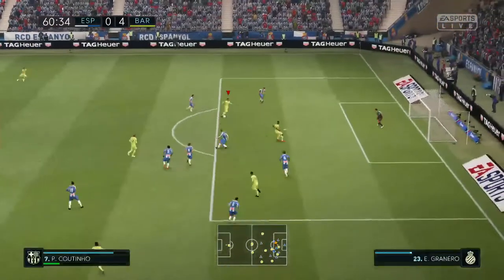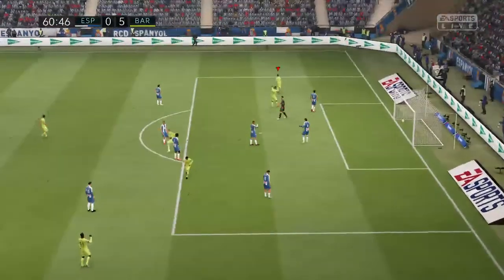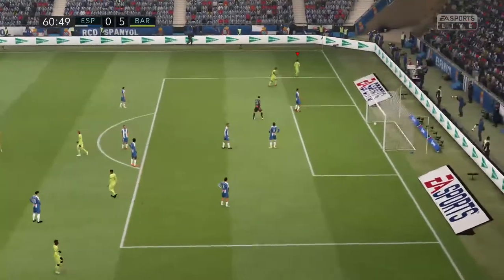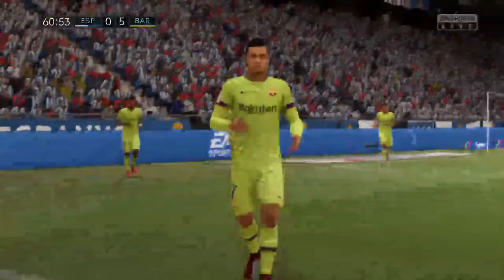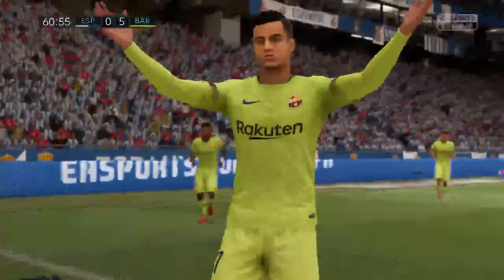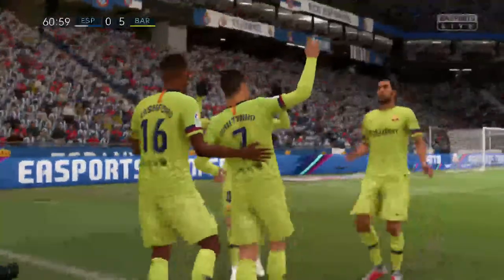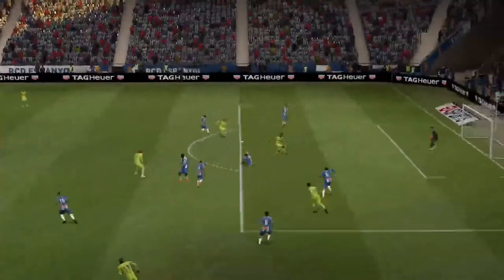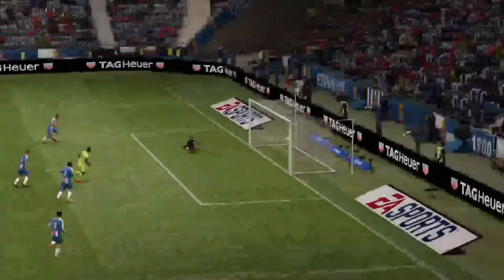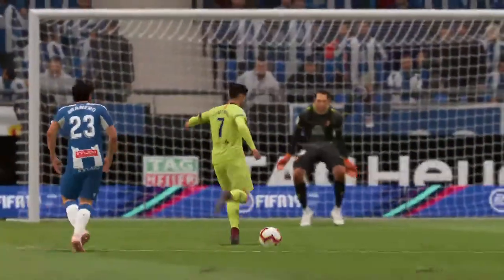Rakitic. Shot blocked. Coutinho. It's a goal! Excellently placed, right into the bottom corner of the net. Well, that's a great goal. He showed a lot of composure, not to mention skill, to find the bottom corner like that. There's surely no way back now. And here is another angle on that goal.